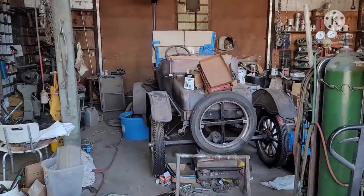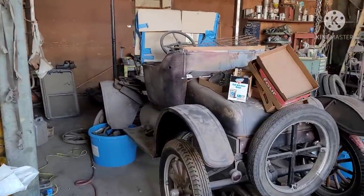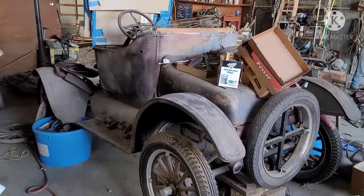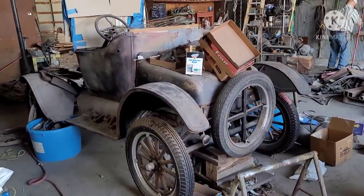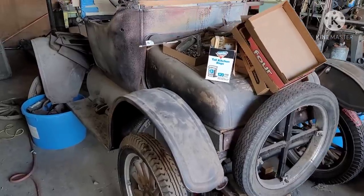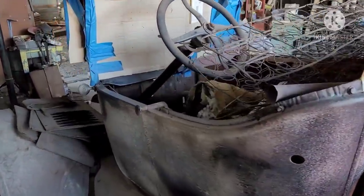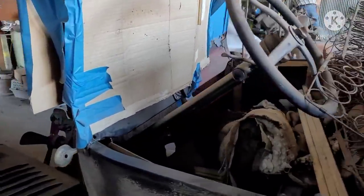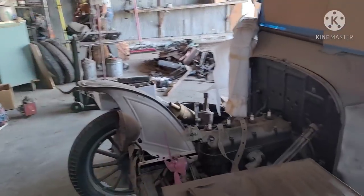Right here is the last one he was working on before he died. About a '23 to '25 turtle deck roadster. This was one of the most common body styles and one of the most low priced ones.